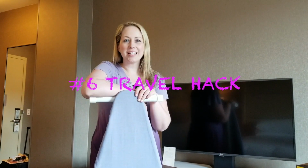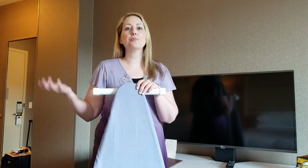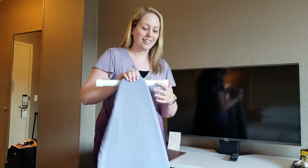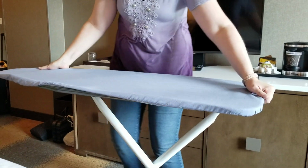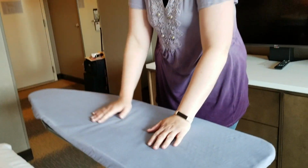Okay, so number 6, don't have a place to eat your food. If you got takeout or room service, you can use your ironing board. Just pop this sucker out and place it right here. Put a towel over top, and there you go. Perfect table.